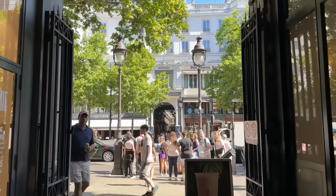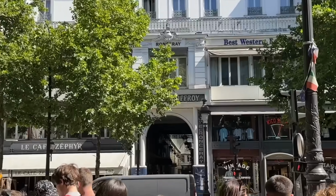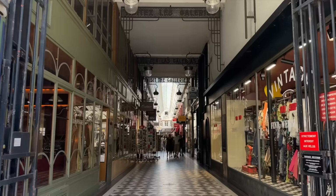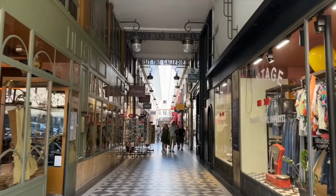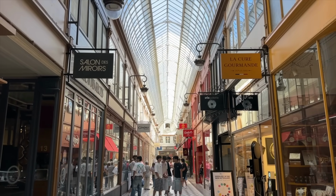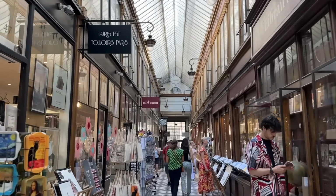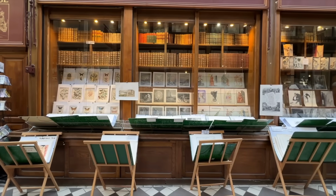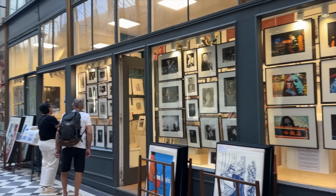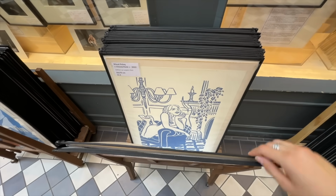As you exit the Passage des Panoramas and cross the Grand Boulevard, you'll enter the Passage Jouffroy and Verdeau, which are connected. The Passage Verdeau is essentially an extension of the Passage Jouffroy. These covered shopping arcades were built in 1846 in an effort to capitalize on the success of the Passage des Panoramas. The Passage Jouffroy was revolutionary in that it was the first Passage de Paris that was made entirely of metal and glass. It largely became popular because the exit to the Musée Grévin is in this passage, which is a wax museum that you may also want to visit on your next trip to Paris.